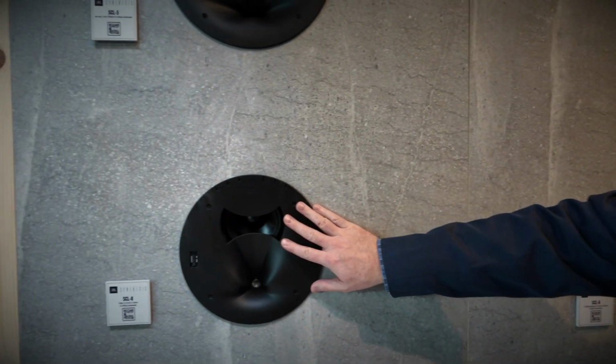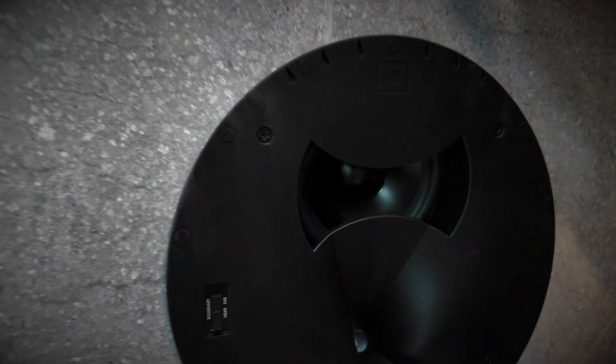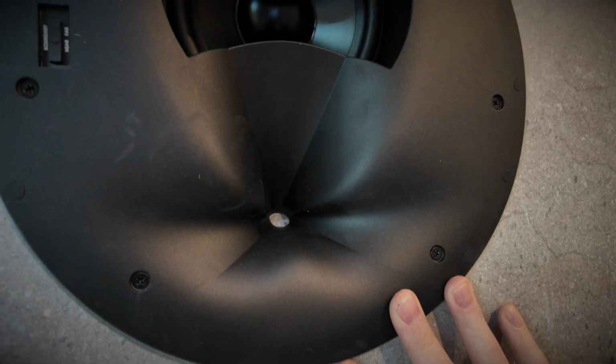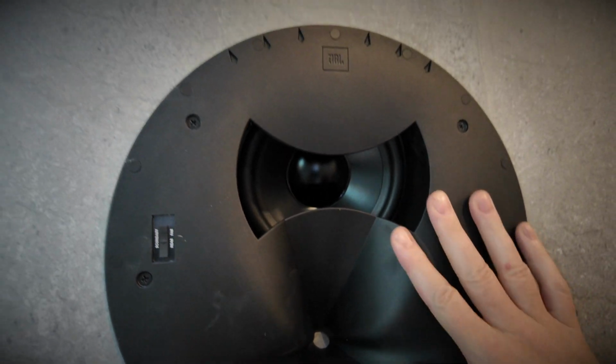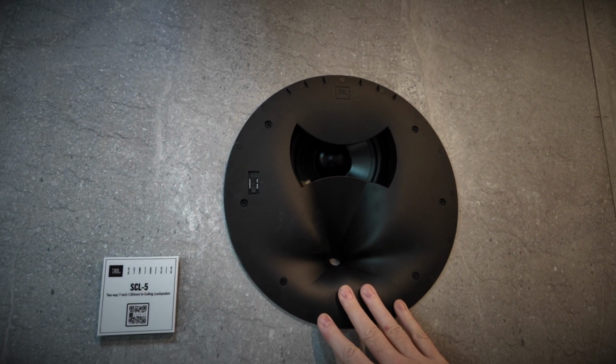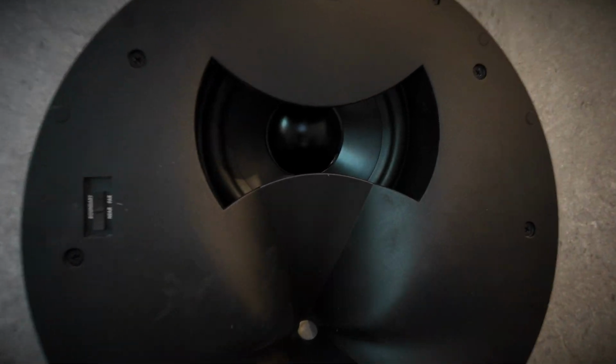That's what was used for the fronts. These are being used as the height channels in here. This is the SCL5 and the SCL8, which are basically the same speaker, one just scaled up with a larger woofer and a larger compression driver, but the same core technology. There's a number of patents that we put into this one, with the acoustic aperture over the woofer, of course the high definition imaging geometry that's in the horn, and then the fact that it's round.